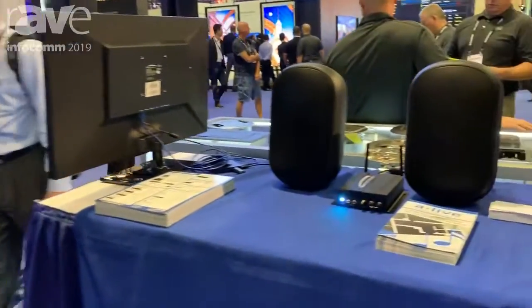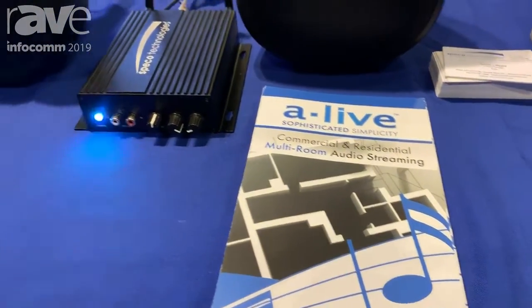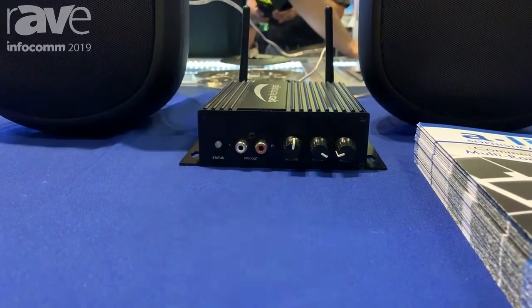I'm here live at InfoComm 2019 in Orlando, and I'm going to talk to you right now about our A-Live multi-room streaming system. A-Live is available in two versions. What we're looking at right now is an amplifier with a built-in streamer. We also have a streamer-only version.